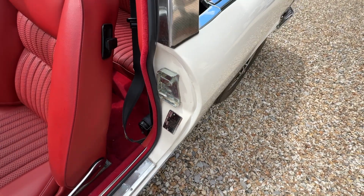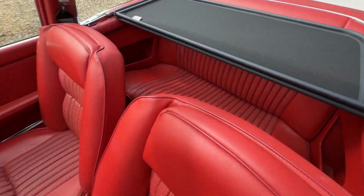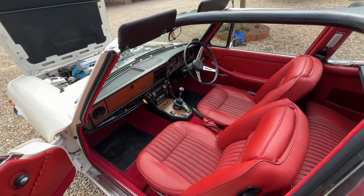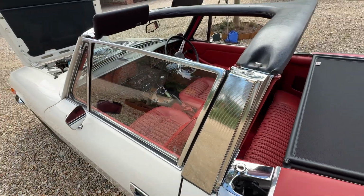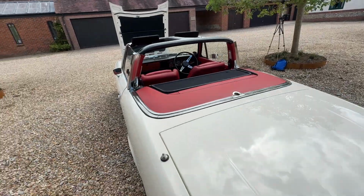But that's really good. And so what an immaculate, beautiful looking car, and a privilege to see this up close and personal. And we're going to archive this for future reference, and for those watching, we get a really good understanding of one of the original Triumph Stag cars.